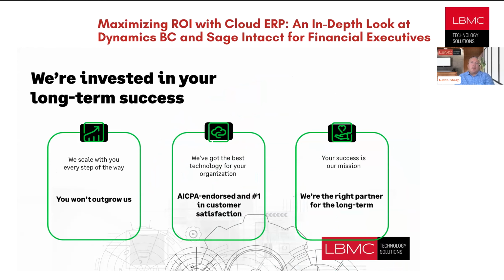So sometimes the question is, why Sage Intacct? Well, they have the solutions and functionality to scale with you for the long term. They have the leading technology validated by customers and analysts like AICPA, G2, MarketScape, TrustRadius. And they have the right people and customer-centric programs to be your trusted partners for the long term. And they're more than happy to provide you with those customer testimonials should you need them.